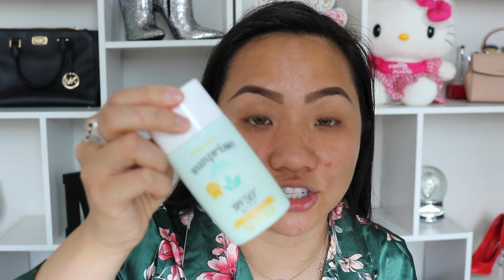if you want to minimize your chance of getting wrinkles. If you already have wrinkles, it's kind of hard to target them. You can only prevent them from happening, and you're going to age beautifully if you keep using sunscreen.